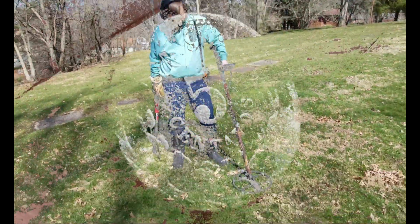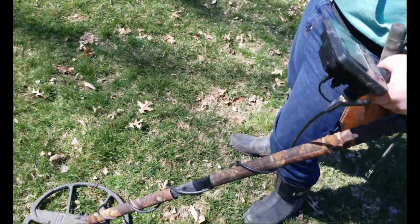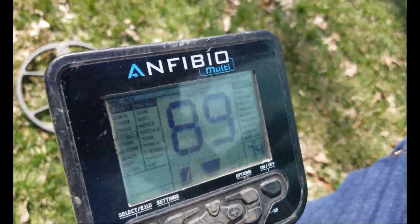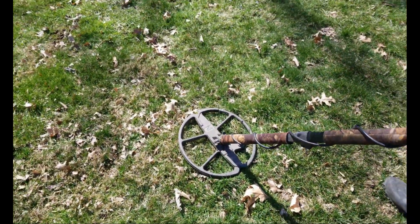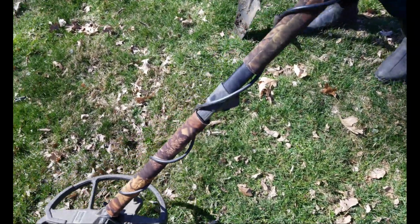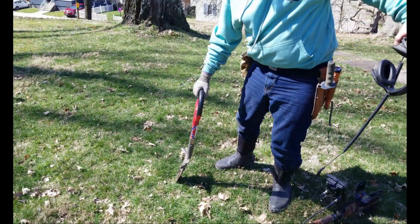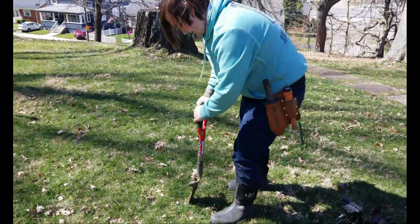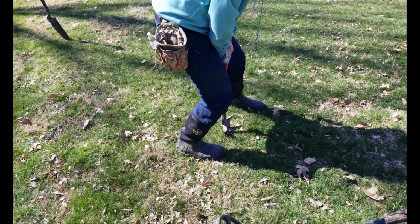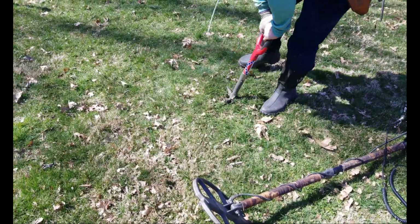Well, we just come up on one of our better signals of the day. The best. The best, yeah. It's not even moving. It's probably silver because it's not moving. Yeah, hopefully it is. I'm hoping it is. Because of how consistent it is. And it's got that silver finish to it. From what I can tell. Well, hopefully it's silver.